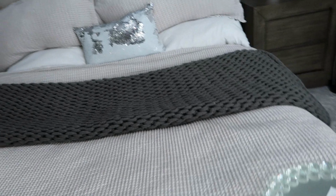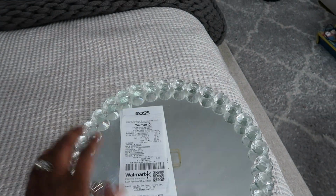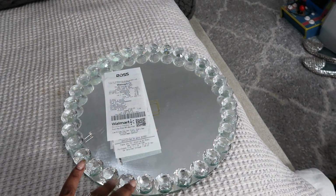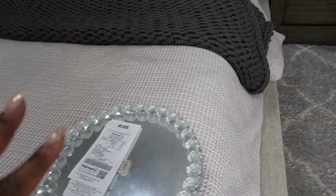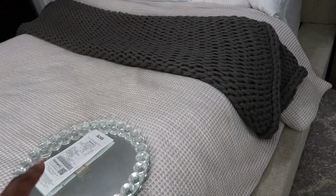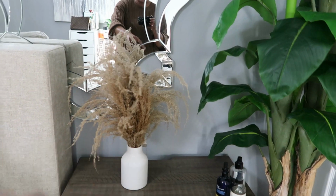And I just put this stuff together. I was scanning my receipts for my Fetch Rewards. I don't know what I'm gonna do with this because I don't want this anymore. So I'll probably give that to somebody close to me. And this is the other nightstand. So I just put the two little pompoms for now.